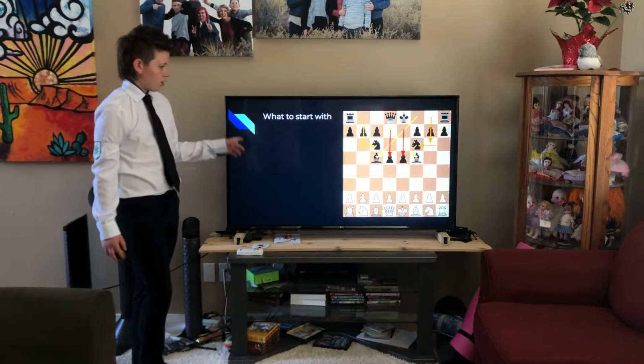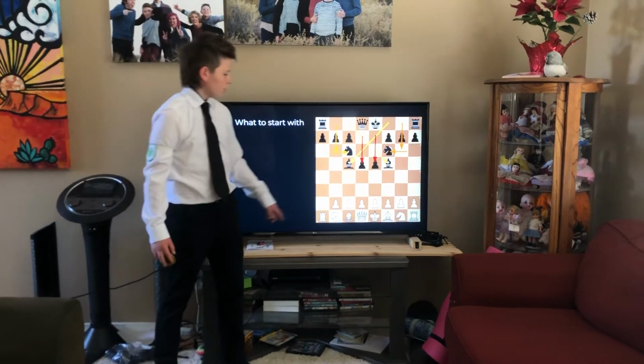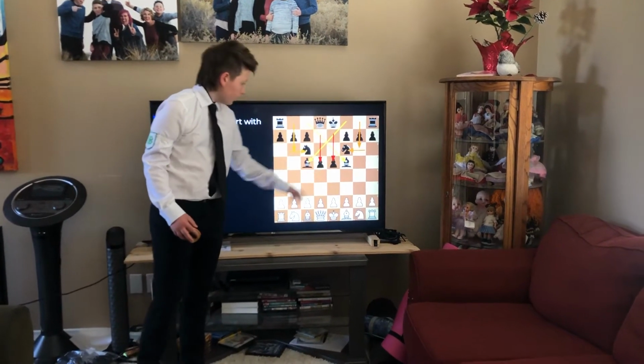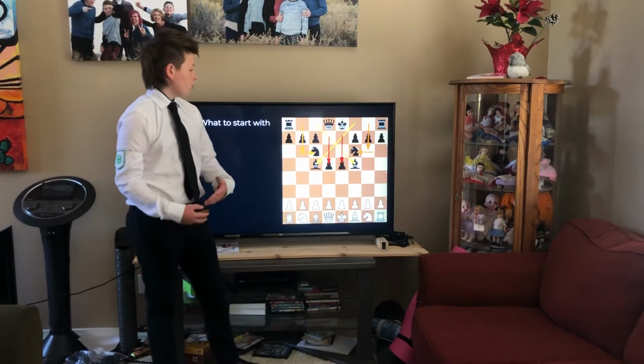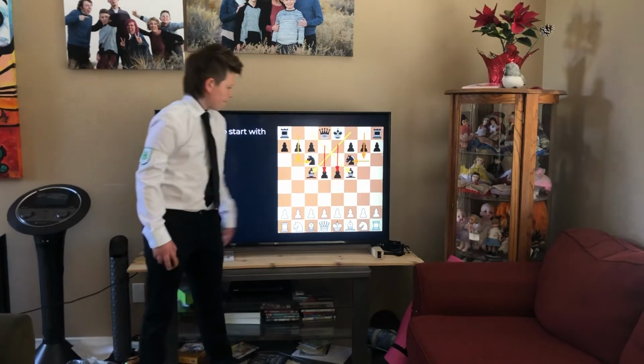What to start with? This may look complicated, but it's pretty simple. You want to start by controlling the middle, these 4 spaces, with your pawns. You want to start with that. Then you want to pull out your knights to have control, and we're pulling them to the middle, as you can see, to have more area of effect. And then we pull out our bishops.